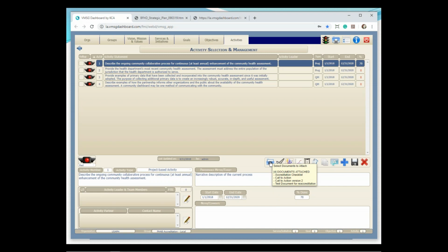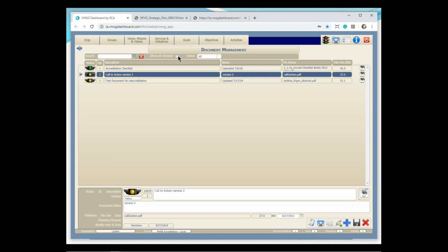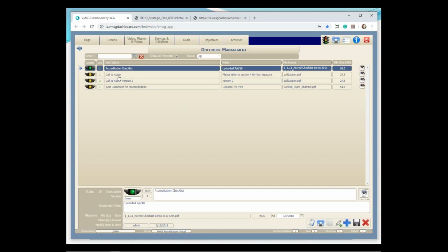Well, right here is document management. I just click on that. It says I have these documents attached. The one thing you notice, it said 4 documents, you only see 3. It's because you'll notice this one is version 2 of a document. If I click on show all versions, then it shows me version 1 and 2. So the version control is all built in. But what you're doing now is attaching those documents that you're going to submit for reaccreditation measure 1.1.